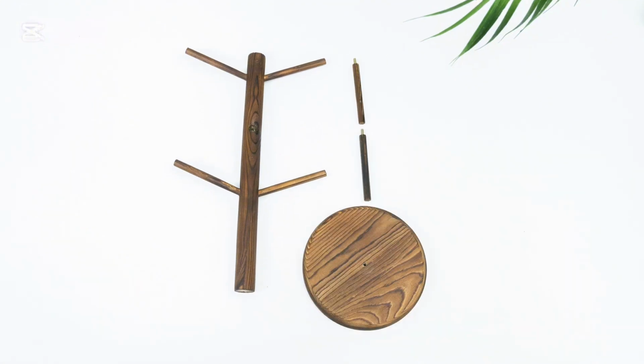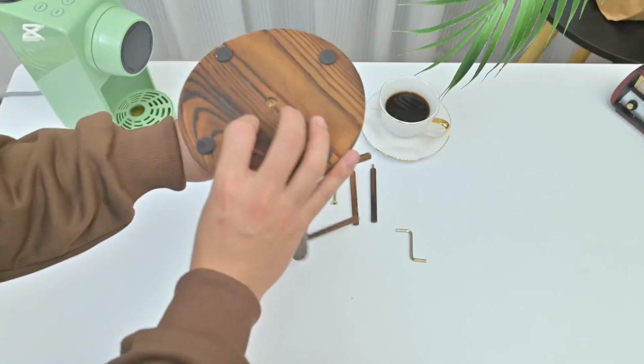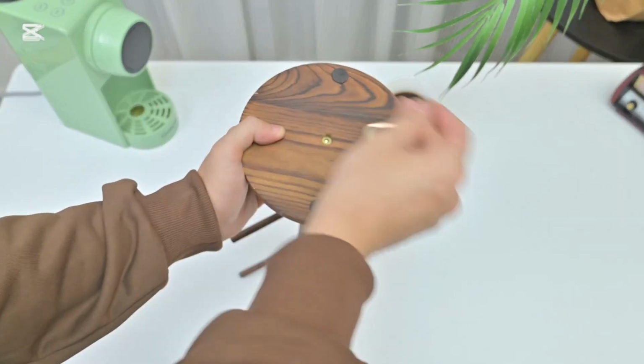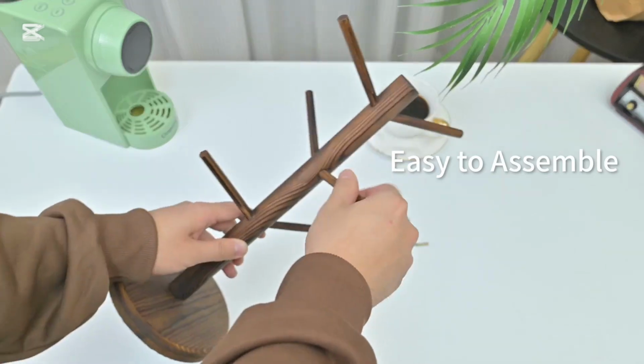This mug holder tree is the ultimate solution for your coffee bar organization. With 6 sturdy, spacious hooks, this rack easily holds your favorite mugs, keeping them neatly displayed and easy to access. The wood design with a rich brown finish adds a touch of elegance to any countertop or kitchen.